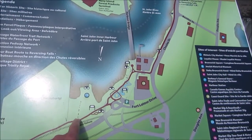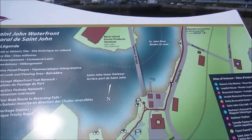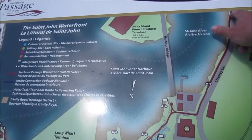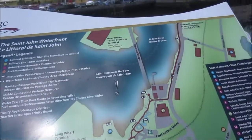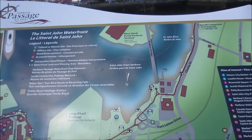And there's a sidebar that we went down this way. And then all around here, you go up that way and then along Chesley Drive to the other side of the other old harbor bridge. There's the main harbor bridge that we just saw in the foreground there.